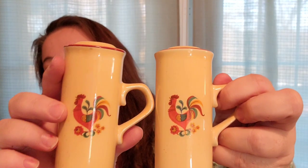I've done pretty well with Taylor Smith Taylor stuff in the past. I've sold the rooster print. I'll show you real quick. So this is the rooster print. And I need to get these listed. I've had them just sitting in the cupboard for a while, and I don't collect salt and pepper shakers, so I don't know why I still have these. I also have a creamer, I think, or a gravy boat, I'm not sure.